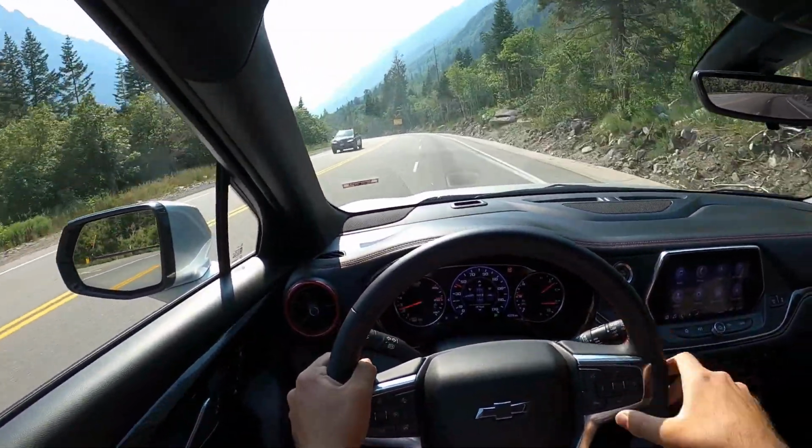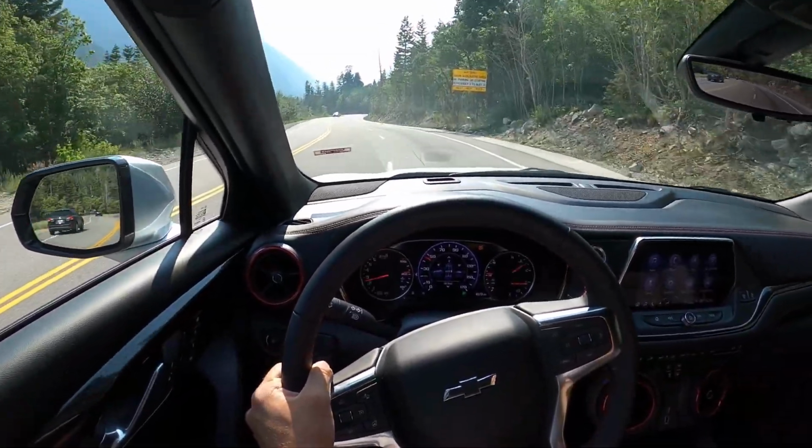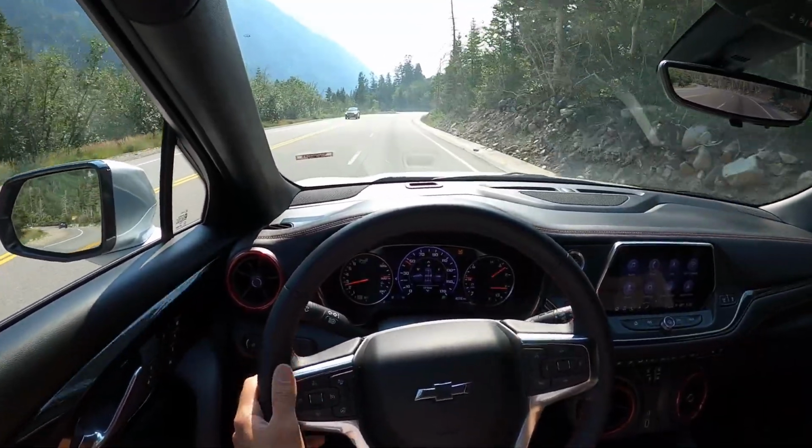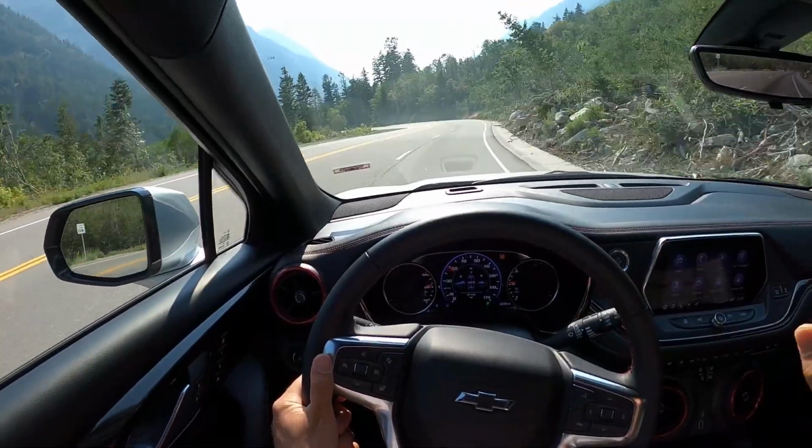And then aside from the space, the cargo space in the back is also amazing. It's got so much space in that trunk area. It's just fantastic. If we go to the driving dynamics, it's kind of a mixed bag.